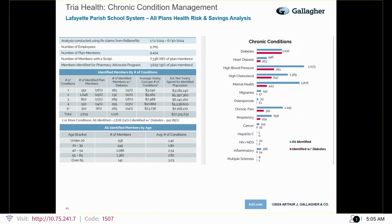Yeah, and I think the focus is you might have diabetes, and then you might have chronic pain, and you're seeing a different physician for that diagnosis and a different physician for that diagnosis. As you can see, if you have diabetes, the likelihood of you having multiple other conditions is very high. But what's not happening is these providers aren't talking to each other. They don't understand holistically the patient and what drugs the patient is taking.